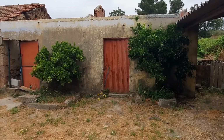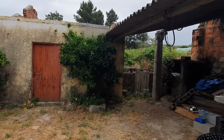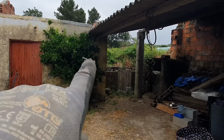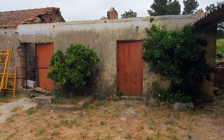We will have to move one of the acro props here, which is currently supporting this door frame, and put that on underneath here to support the lean-to, because that's actually supported by that wall, but that is in the way. So that is the plan.